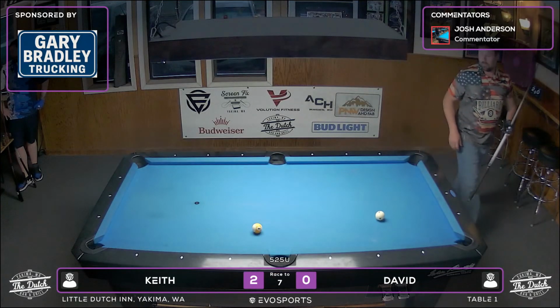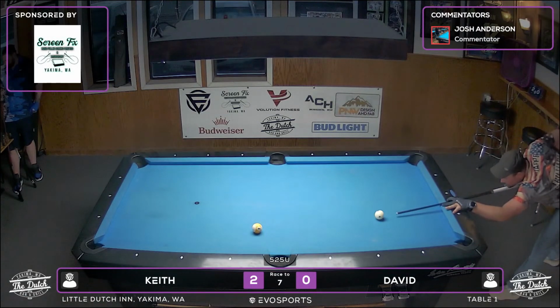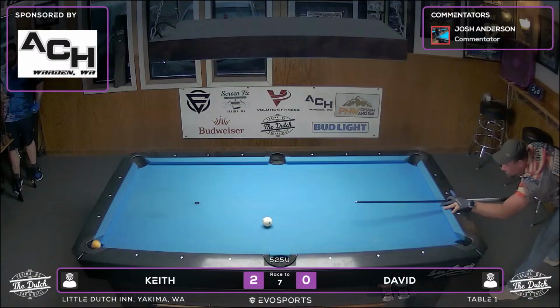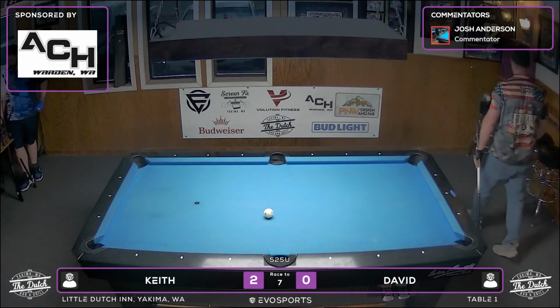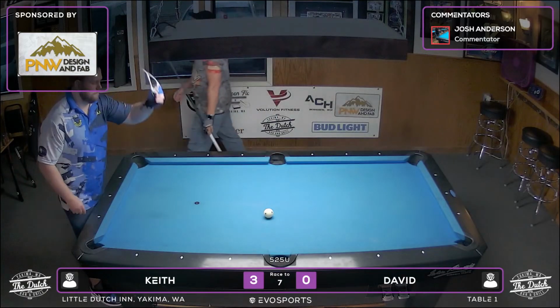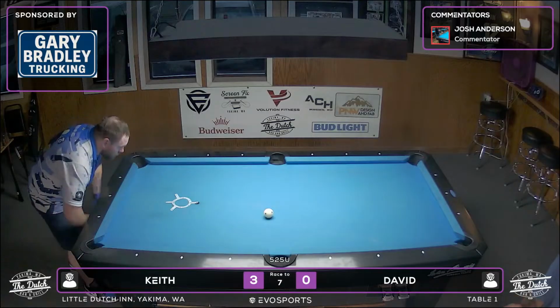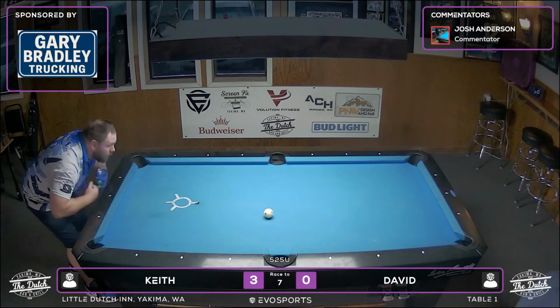Yeah, just going to make it get perfect on the 9. Good shot. Got to bear down and focus. Sometimes these are the tough ones to make. Man, he's got a lot of bridge out there. Yeah. Good straight stroke. Nice out, Keith. Putting a lot of pressure on David here. Punishing him with those mistakes, getting out when he needs to.